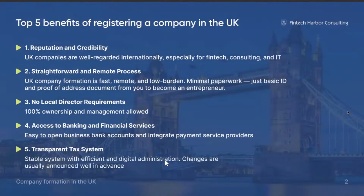Let's start with the key reasons why so many foreign founders choose the UK. First, UK companies carry strong international credibility, especially in finance, software, and legal consulting sectors. Second, the entire formation process is fast, fully remote, and requires minimal documents. You don't need to travel or appoint a local director. You retain 100% control. There are no nationality or residency restrictions for directors or shareholders. The UK banking sector is highly developed, and fintech alternatives make account opening accessible even for non-residents. And finally, the tax and reporting system is transparent and efficient, with most filings done online, helping you stay compliant with ease.